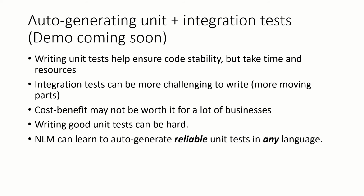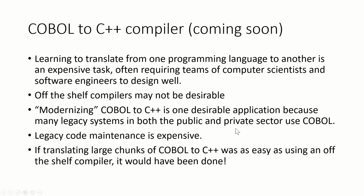And so they say, we're not going to write unit tests because we don't have the time and money to do it. But of course, ideally, if they could just have them without having to pay anyone, that's desirable. So, of course, the NLM can also learn to auto-generate reliable unit tests in any language. So that's another selling point.